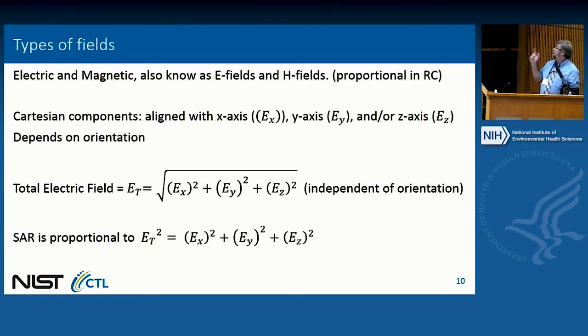As we mentioned, there's an X, Y, and Z component. The problem with having just those individual components is as you rotate your probe, you start getting different answers. You might start getting more of a pickup on one and not on another. So it's useful to start looking at the sum of the squares of each of those, because that term will be independent of how you orient your probe. As long as you're generating a constant signal, you can rotate your probe, always get the same result.